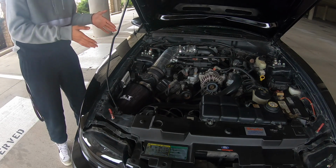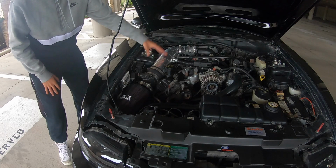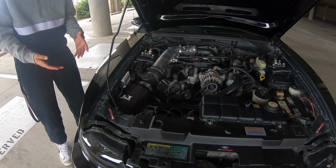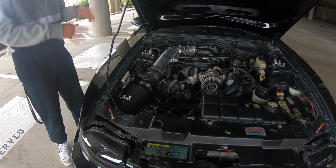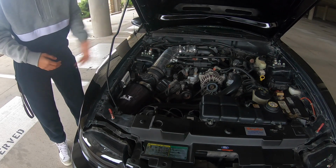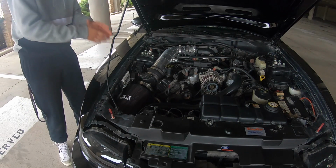Now, this does help me at the track. I need something to cool down, so this heat wrap really does help a lot, guys. My car gets really hot, especially with the stall now. It condenses a lot of heat in there, so I need something to cool it down. Shout out to the Cowl Hood too, for helping it cool down as well. But this intake has helped me so much.